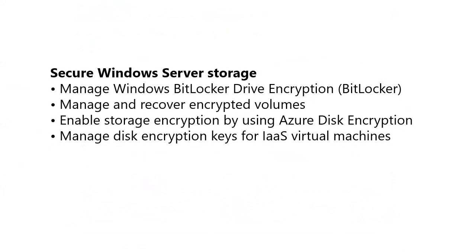Lastly, securing Windows Server storage. Under Windows Server storage, think of things like managing Windows BitLocker, so drive encryption, which you have on Windows Client for the disks and also Windows Server. For infrastructure virtual machines on Azure, you can also enable Azure Disk Encryption. The nice thing about Azure Disk Encryption is you can also save that to Azure Key Vault. You can also manage and recover encrypted volumes and manage the encryption keys, like I mentioned, within Azure Key Vault for your Azure Infrastructure as a Service VMs.